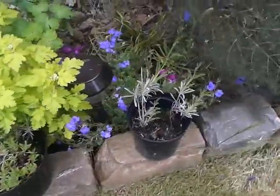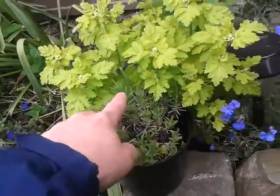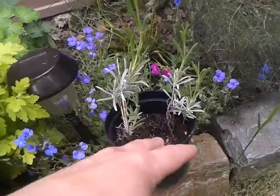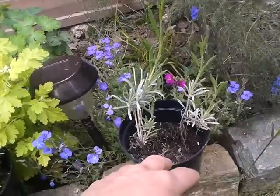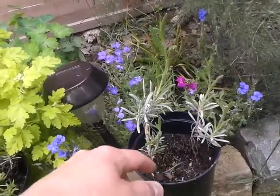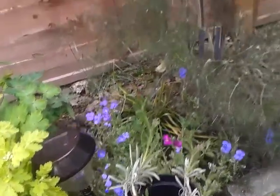Lavender in front of that. That's a normal blue lavender. This one, or these two, there's actually two plants in there. These two are white versions of them. Much better. I need to get these moved and get them planted elsewhere.